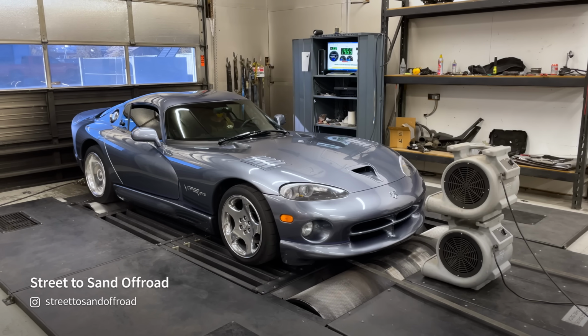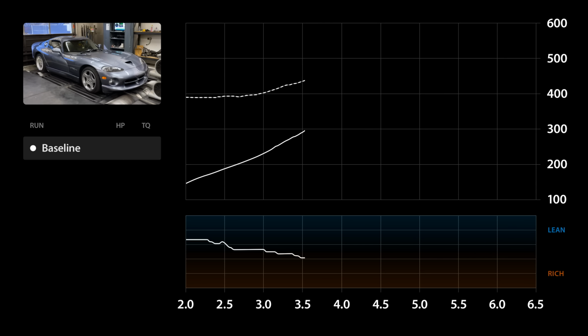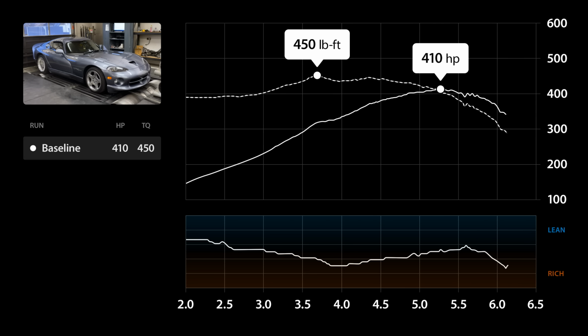The first order of business is to set some baseline numbers. The Viper's 8-liter V10 was able to generate 410 horsepower and 450 pound-foot of torque at the wheels, which in my opinion is a pretty solid baseline.